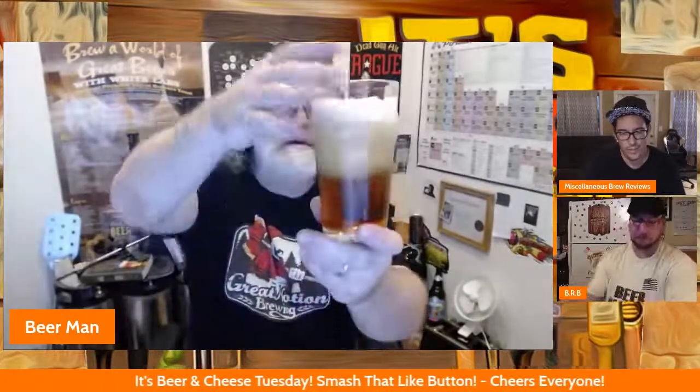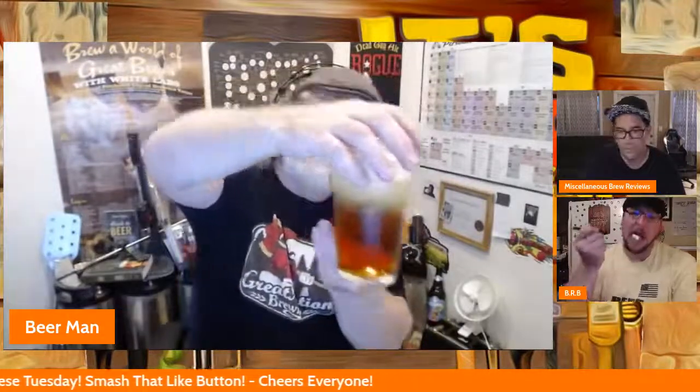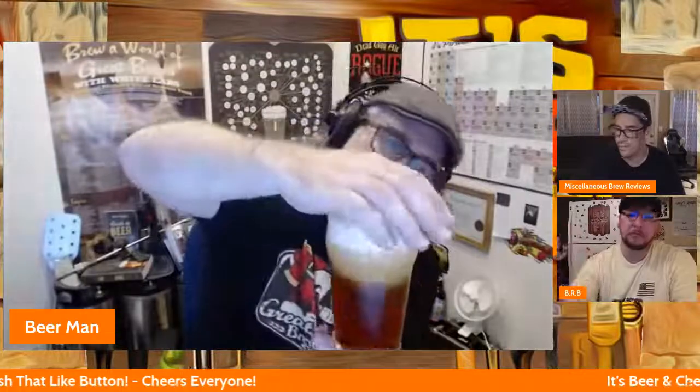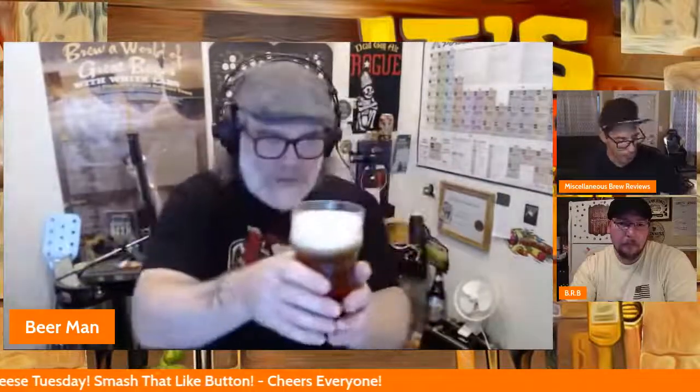Yeah. So, nice amber color. Kind of a deep amber. Just amber. Call it amber. Off-white head. As it's starting to get up there, it's getting that nice nitro, tightly woven foam on the top, and a little bubbly on the top. I did pour aggressively because the thing was all weird, but it's settled down.